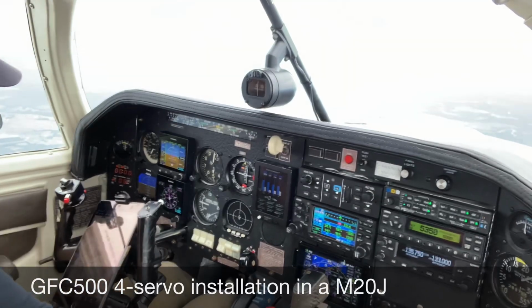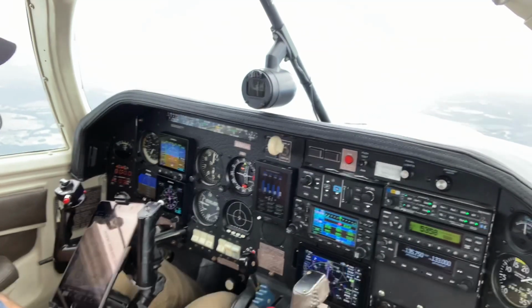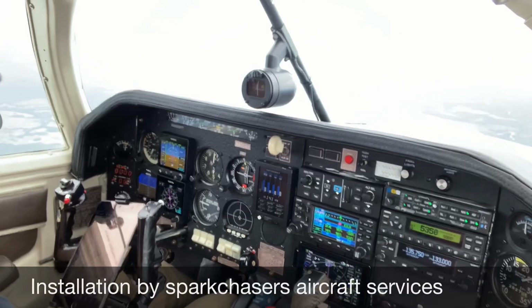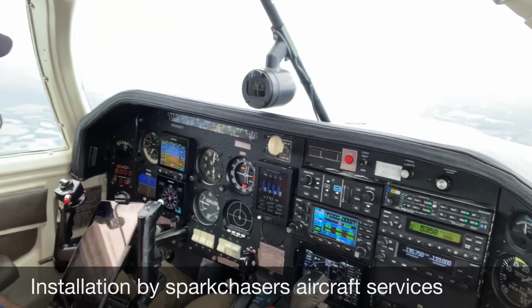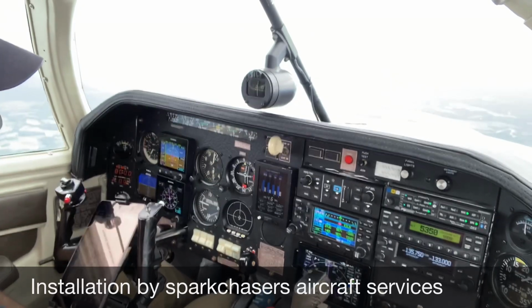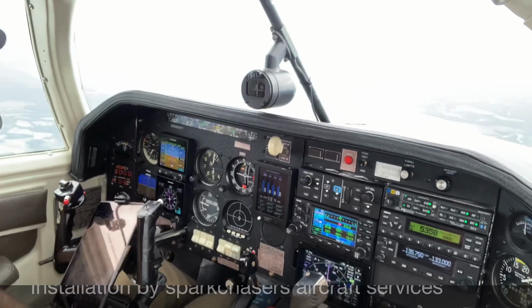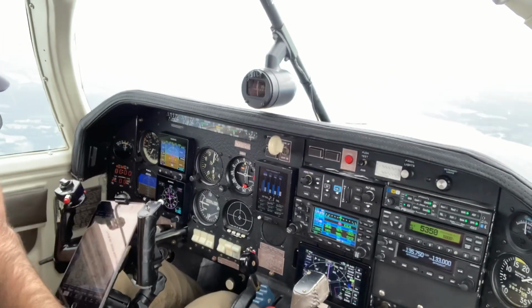This is a bit of a demonstration flight of the new autopilot installation on the Mooney here. It is a windy and somewhat bumpy day. We just got our IFR altimeter and our transponder certs done. Those are the 91.411 and 91.413 certifications. We're flying back home right now.